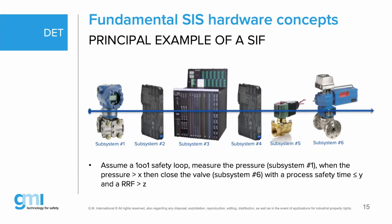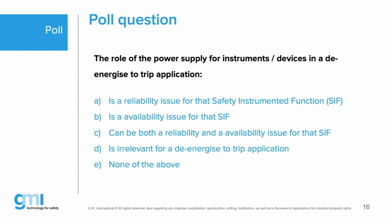Now, before we continue, I just noticed we have the first poll question coming in, and it is something that I want to read out for you first. The role of the power supply for your instruments and your devices in a de-energized to trip application. And here you have the options. A, is a reliability issue for that safety instrument and function. That is the first option you can select. B, it is an availability issue of that safety instrument and function. That means availability: can my safety function be carried out, yes or no? C, can be both a reliability and an availability issue for that SIF. D, it is irrelevant because we speak about a de-energized to trip application. And E, none of the above. That is the poll that I would like Mauro to start now.